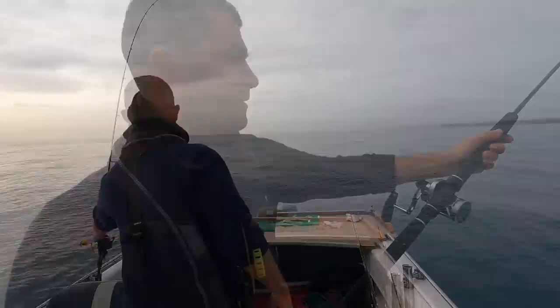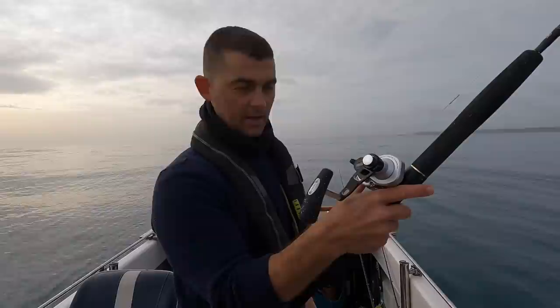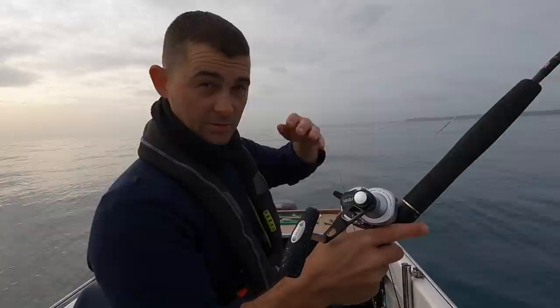I've moved to a slightly different area on the reef. I've only moved probably 200 yards, but yeah, there's a lot less movement in the water here. The area where I was, it was a gully, and obviously the tide was just coursing through it.